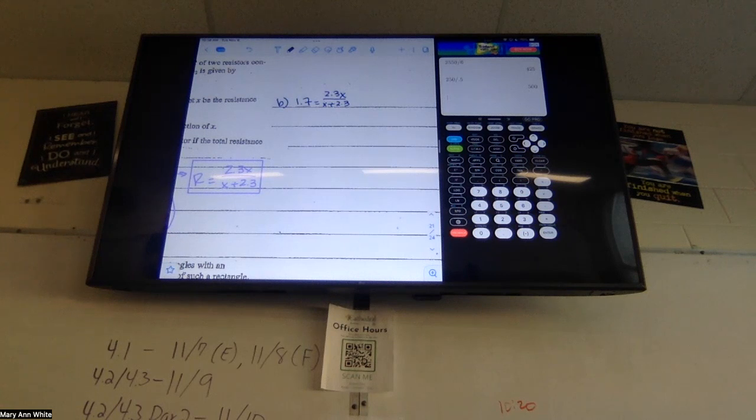And I know this can look big and scary, but if you think of this as 1.7 over 1, we're just going to cross multiply and solve that way. So I get 1 times 2.3x, so just 2.3x, and then 1.7 times x plus 2.3. And I'll distribute that 1.7 to both of those. I personally like to do those in 2 steps. You're welcome to do it in 1 step, but I like to do it in 2 just in case. So I get 1.7x plus 1.7 times 2.3, which is 3.91. Minus that 1.7x from both sides. 0.6x equals 3.91, then 3.91 divided by 0.6. So x equals 6.52.